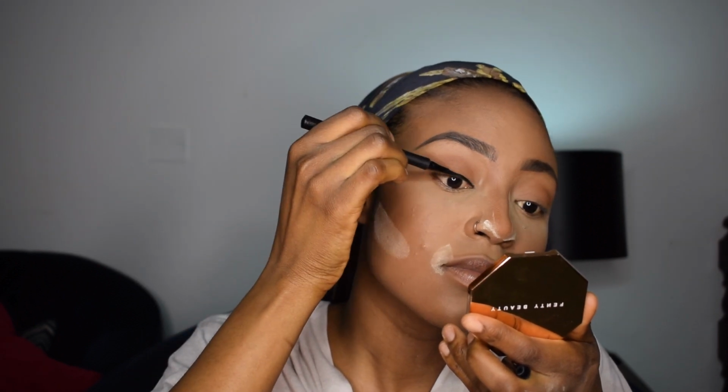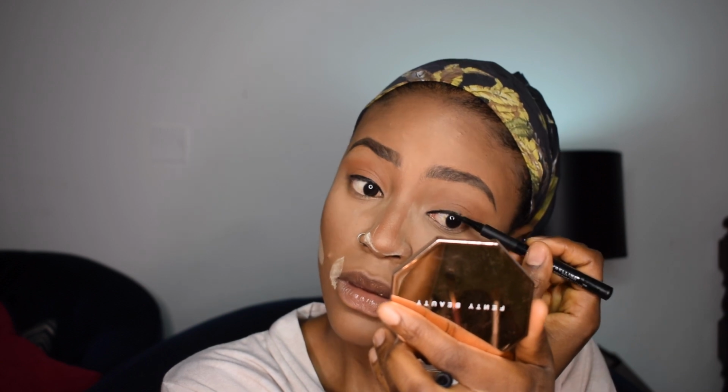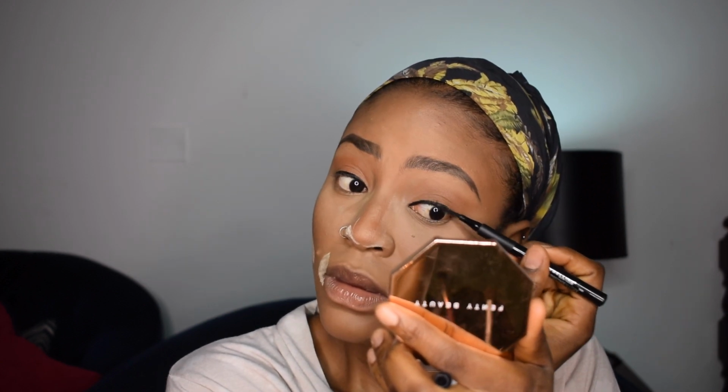Now I'm going in with my Maybelline Hyper Precise Felt Tip Liner. I'm just creating just a tiny little wing onto my eyelids as close to my lash line as possible. Today I wasn't gonna be using any falsies. Like I said, I wanted to look really nice and pretty without any falsies, so applying dark eyeliner onto my eyelid makes me look glam, but just a little bit subtle.